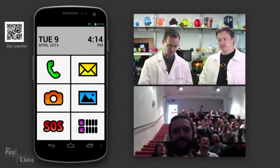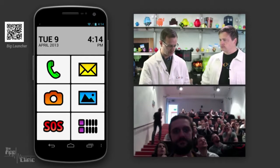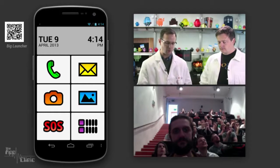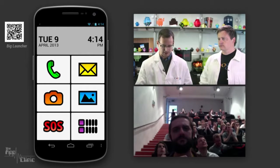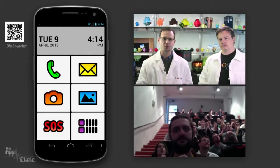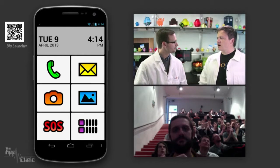Nonetheless, Jan has done a great job here. You can see Big Launcher is exactly what it says it is. It's a replacement launch screen, with nice big buttons and bright icons, really easy to see what's going on. One of the things that I did find was during the configuration process, there's a setup wizard, and it feels like that's actually quite complex. So it's almost as though it's an app that you're going to want to set up for someone else, rather than have the visually impaired or older person set it up themselves. That's kind of the impression that I got.